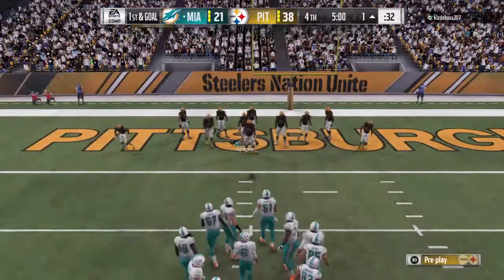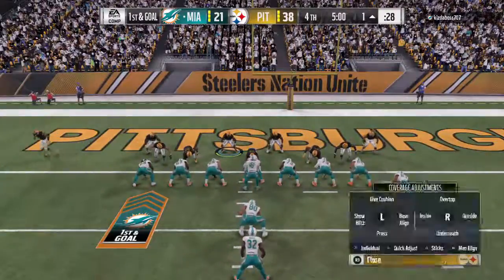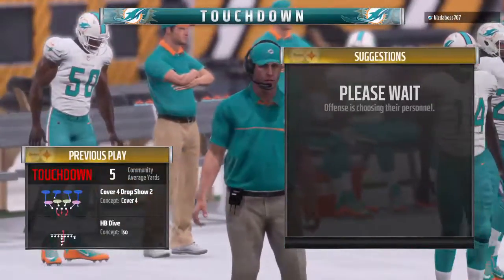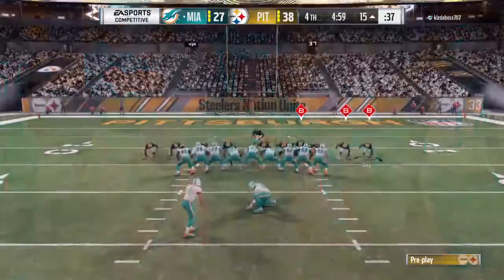1st and goal. Defense with their backs against the wall. They come out here in the eye. They'll try and pound it in with Drake. And he is in. Touchdown, Miami. Kenyon Drake taking it in.